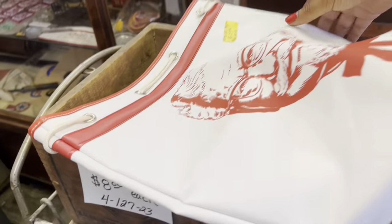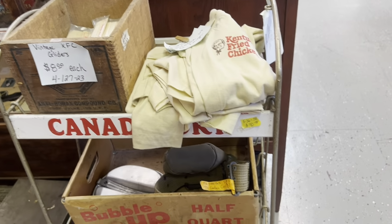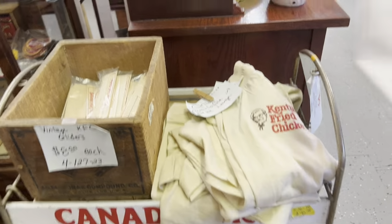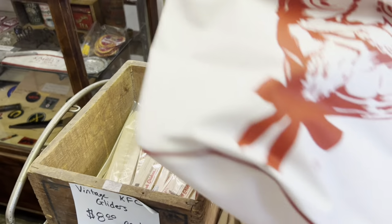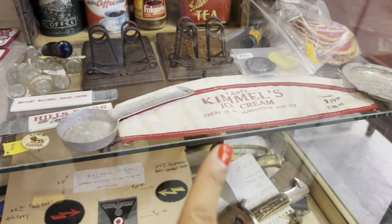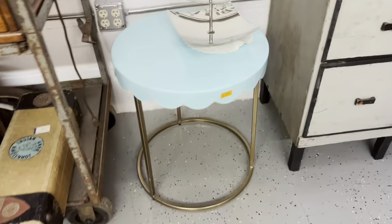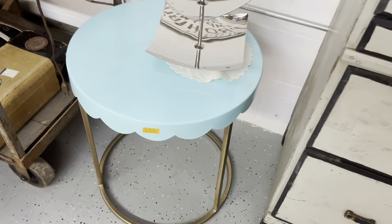All the old stock Kentucky Fried Chicken, so awesome. I actually got a really amazing button-down shirt from them from the 50s, Kentucky Fried Chicken. Love this bag. Oh, and I love the old ice cream hat. That's the first time I've noticed that. This is such a great side table. Love that color of turquoise.